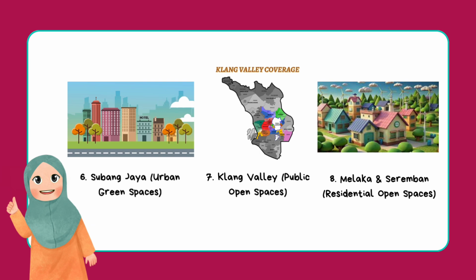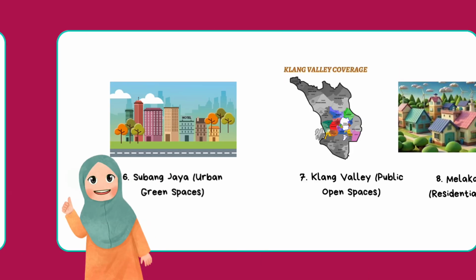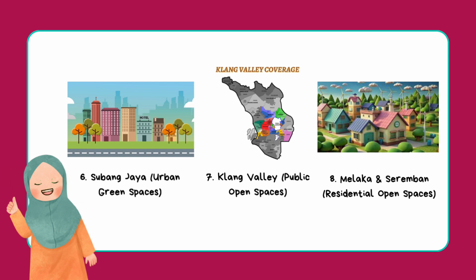Okay, next, Melaka and Seremban, residential open space. Open space near housing areas are often seen as a challenge to development due to the 10% requirement set by Malaysian planning guidelines. Cities like Kuala Lumpur have lost much of their open space, and the same may happen in places like Negeri Sembilan and Melaka. This study aims to understand how residents view the importance of open space when buying a house. Using GIS and the hedonic pricing model, the study looked at selected areas in Seremban and Melaka. Results show that residents value both house features and nearby open space. The finding confirmed a positive relationship between open space and house price in these areas.